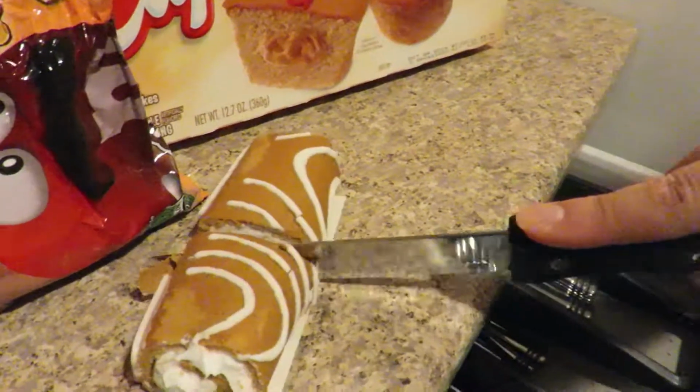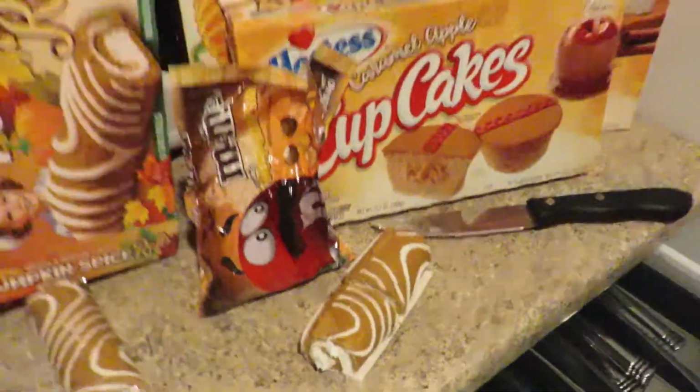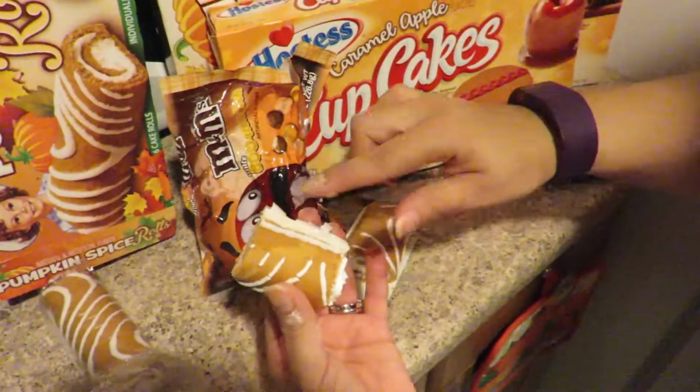So it's like the traditional roll. It's got the chocolate swirl. Don't they do a strawberry roll? Yeah, they do. It's got the icing a little bit on the bottom.